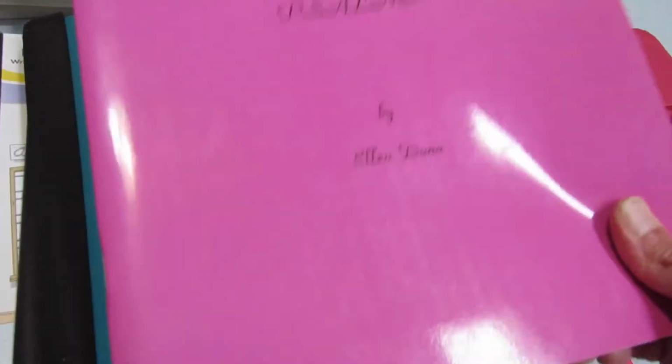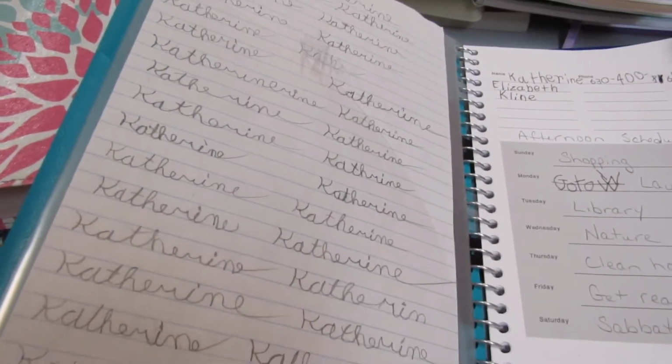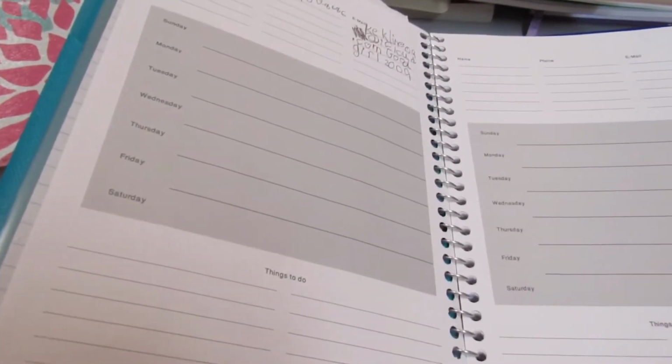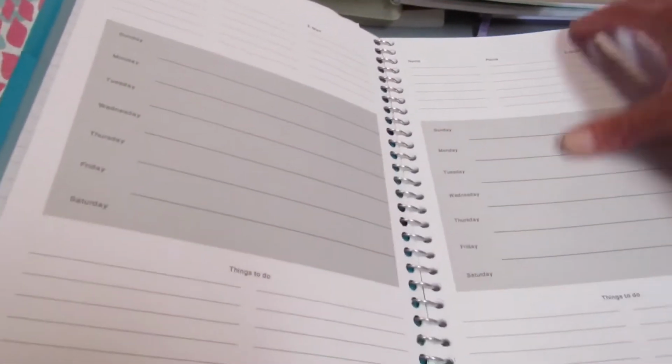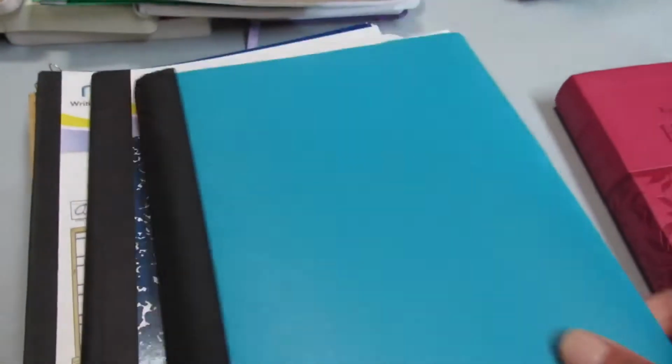I like this book. I might have to get another one. It's been written through because it's a workbook. So I might have to get another one for her. This is her little notebook that she's using, that she's writing in. And let's see if she's got anything else in here interesting. Oh, she's just practicing her cursive there.